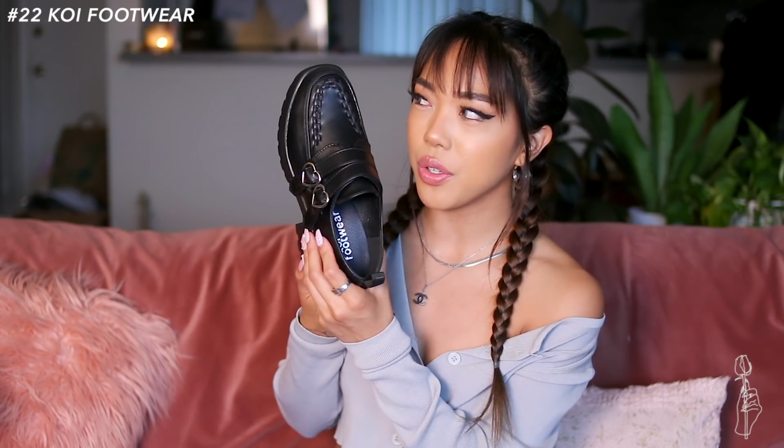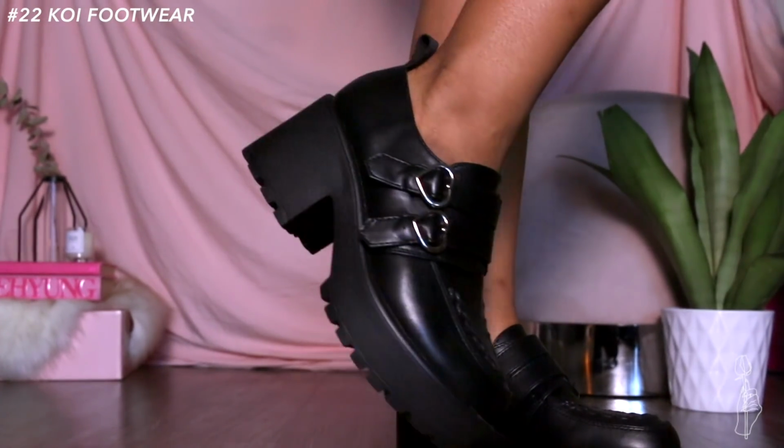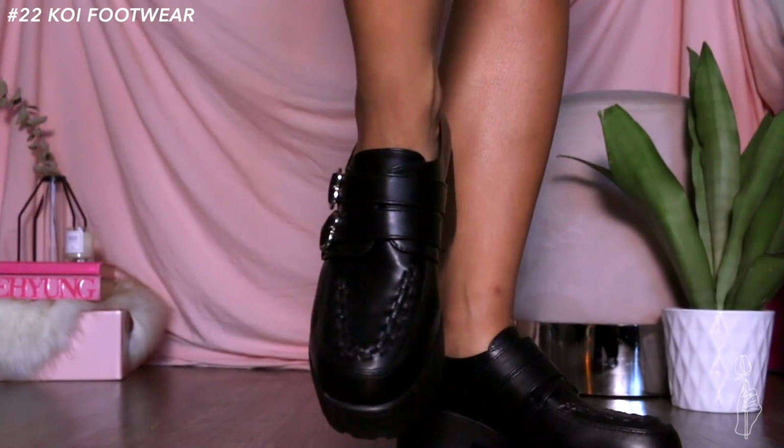I also have these loafers. Are these loafers or are these creepers? Koi Footwear, they gifted these to me and I love them so much. They're so cute and adorable. I love that they're platform and they have these heart buckles.